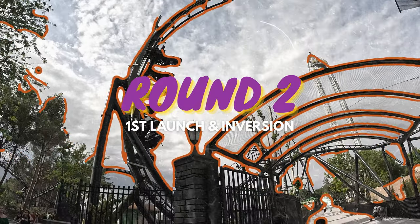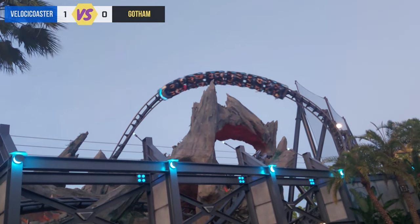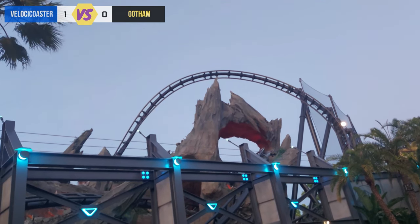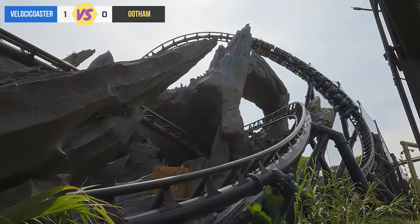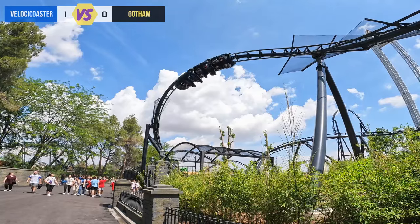Round 2, first launch and inversion. So both coasters begin with a launch into an inversion that's deliberately taken quite slowly to maximise the hang time. Velocicoaster launches you into the Raptor paddock and up into an Immelmann loop, while Gotham launches you out of the station and into a slow corkscrew.